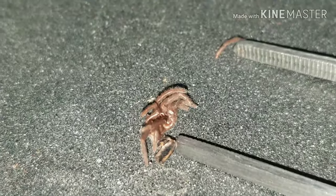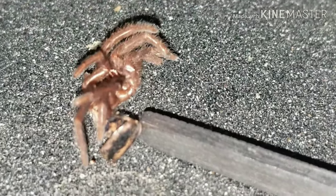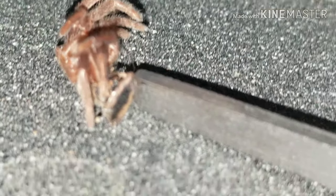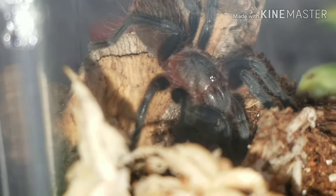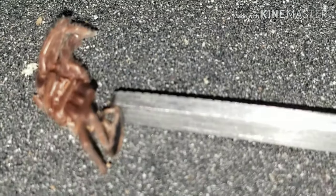All right, guys, hold on. Let me get you back in a little harness holder. Hold on. Hey guys, I'm having to get it out, and there it is. That is so cool. One leg came off the molt, but other than that, it's all intact. And then before we go, one more time, look at this beautiful girl right here. There we go, its old molt.